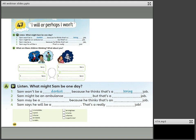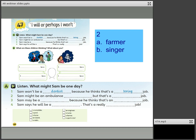In A, students listen to a boy called Sam speaking about jobs that he might do in the future, one day. We can see in the sentence in one that Sam doesn't want to be a dentist because he thinks it's a boring job. In the second sentence, we can see that Sam is thinking about working with ambulances. Which word might be missing in sentence two after ambulance? Is it A, farmer, B, singer, or C, driver?